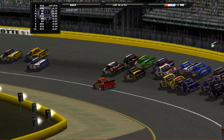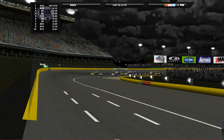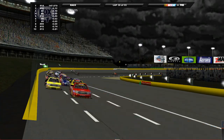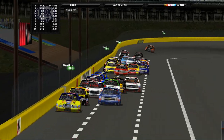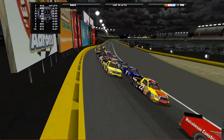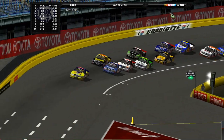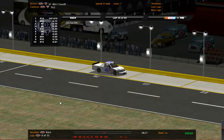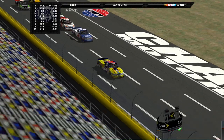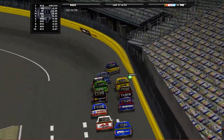Man, this is close. Down on the apron is Chad McCumbee. We're seeing it yet again. Big checkup for the rest of the field. Gonna bunch everybody else back up as we head down the backstretch. Landon Castle out of the race. Having an issue.